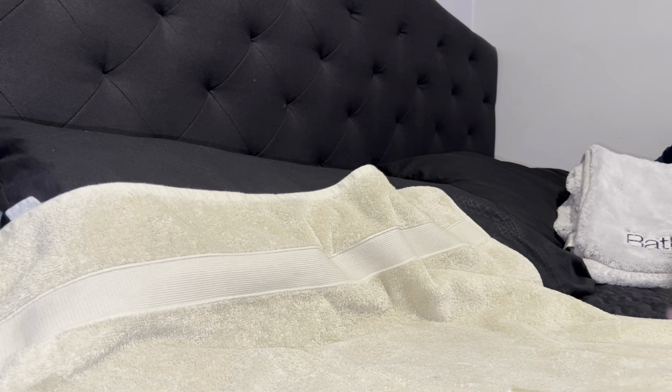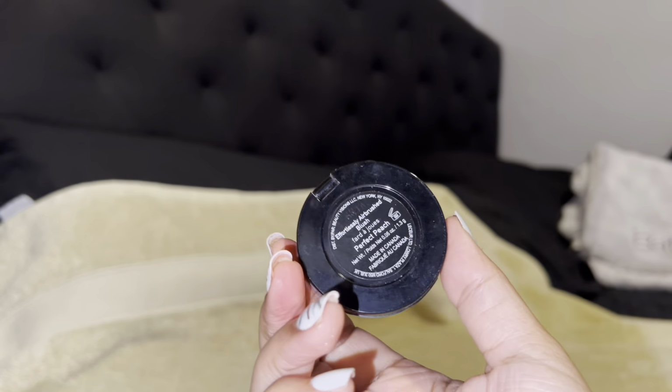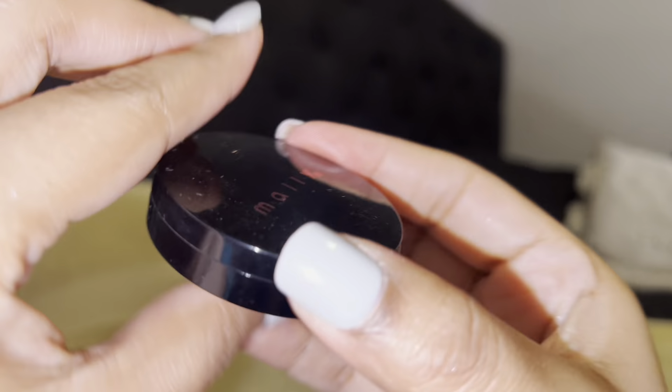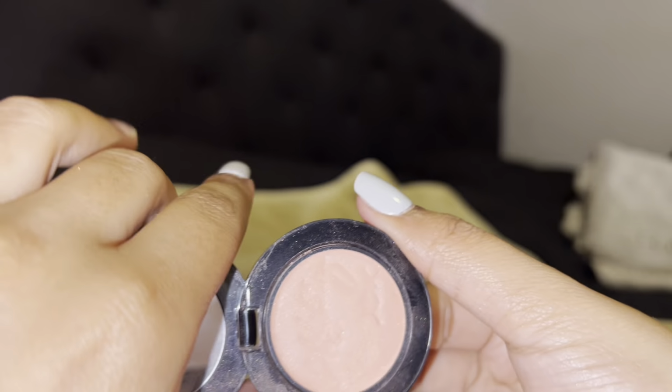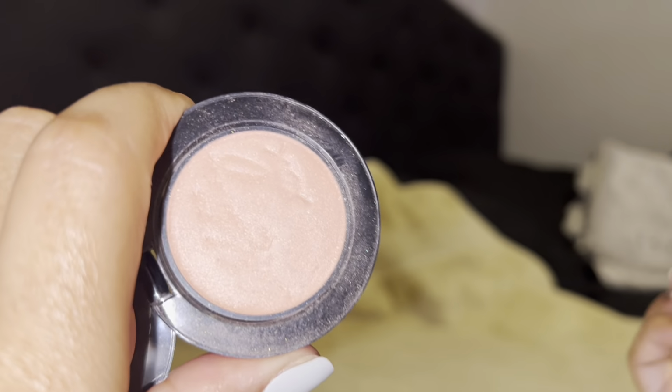Then I have this Mally blush. This is in Perfect Peach, and I remember getting this in a set. It was a duo, and it had a highlighter because I really wanted the highlighter.